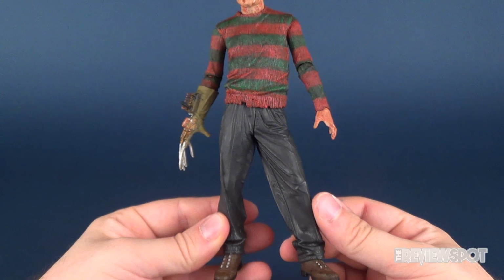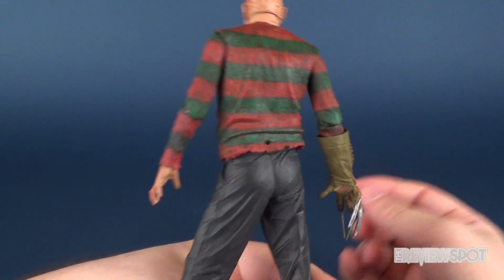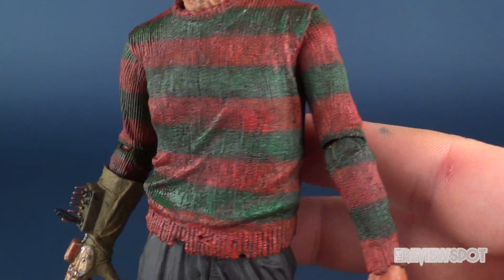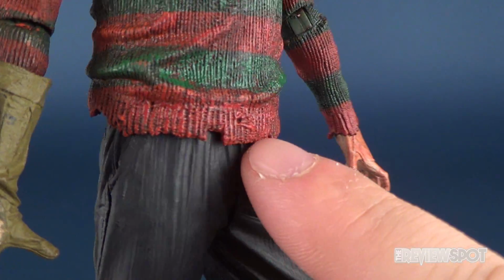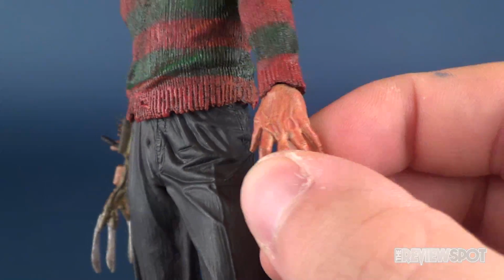There's not really much that's different here from, say, regular Freddys. And there's the back of it right there, still having that little hole at the back of his sweater. Texturing on his sweater is quite nice. That is still a consistent trend. Little tears and rips at the bottom of his sweater. Very old, aged looking sweater. And rips also in the sleeve. Again, everything comes together quite nicely.